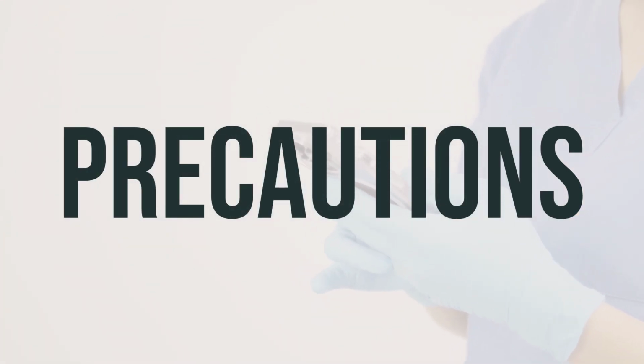Before using this product, make sure to talk to your doctor or pharmacist if you have any allergies or if you are taking any other medications. If you have certain health conditions such as prolonged diarrhea, a weakened immune system, or diabetes, it's important to consult with a healthcare professional before using this product. Additionally, if you are pregnant or breastfeeding, it's important to talk to your doctor before using this product. Always follow the recommended dosage, and if you have any concerns, make sure to consult with a healthcare professional.